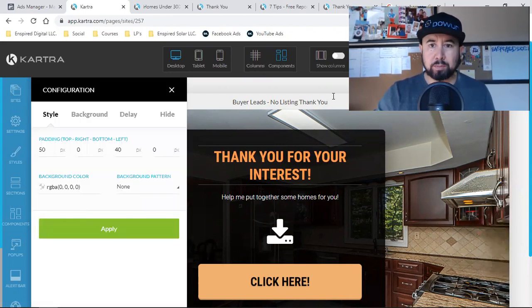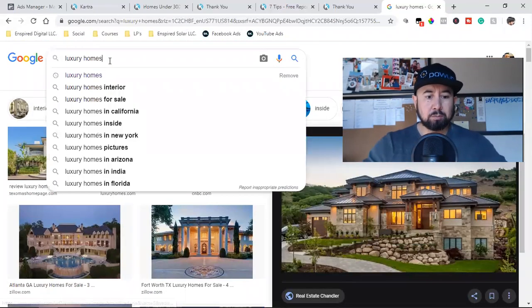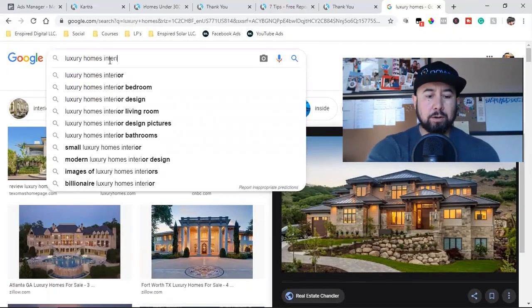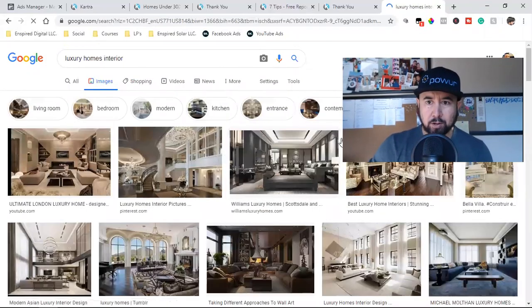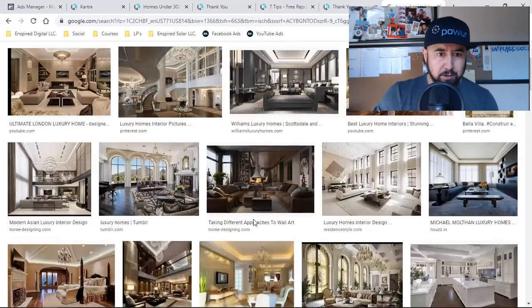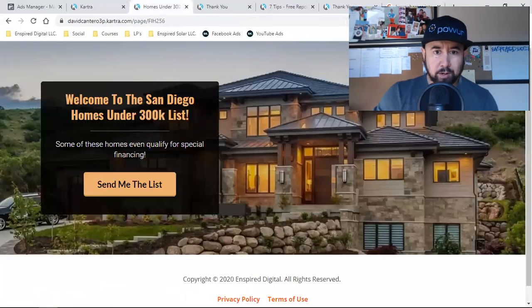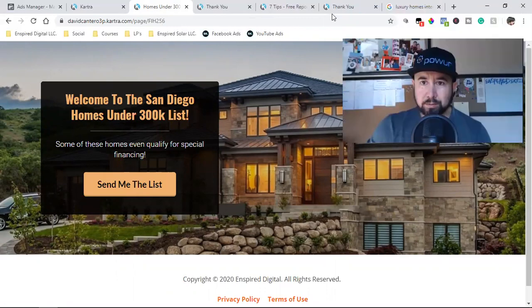And what I want to do is let me grab a different image. I'm going to go luxury homes interior. Let's see if I can find something beautiful of the inside. Now, our home looks like this one right here, right? Beautiful stucco. I don't know what that exterior is, if that's rock or what, but awesome looking house, right? I want to have something matching that.